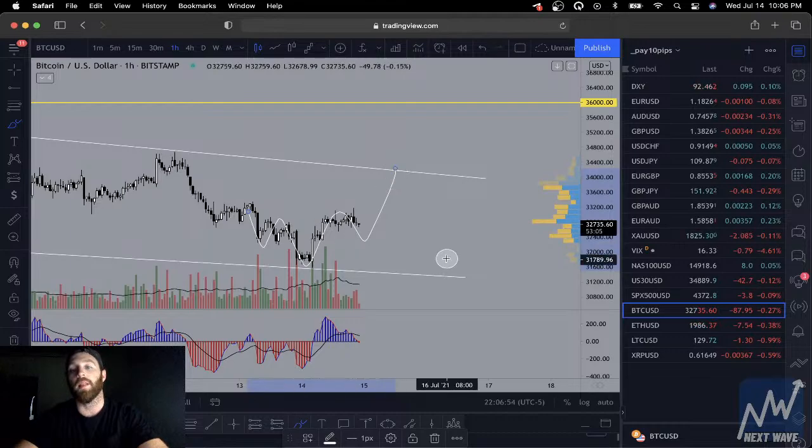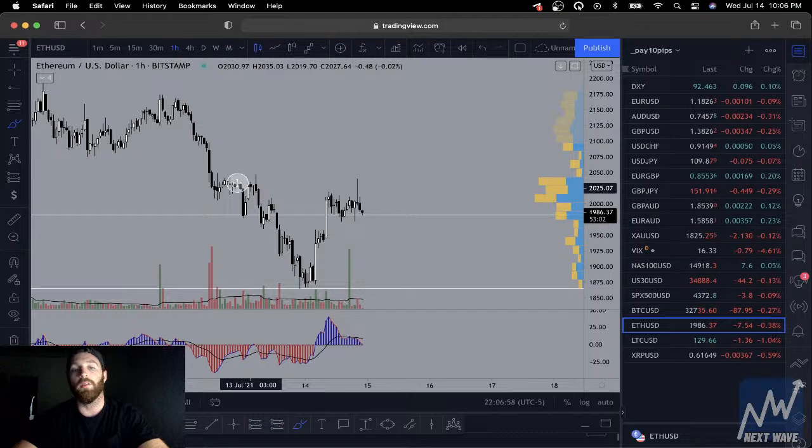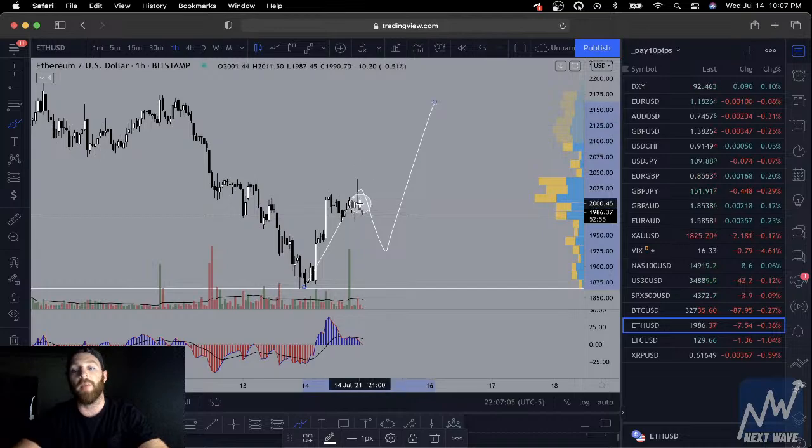I want to see something like that on Ethereum as well. This doesn't have the head and shoulders, but I want to see the pullback and then the move up. If we can get this pattern right here, just pull back and then a higher high, that would confirm that this should start to swing up a little bit.